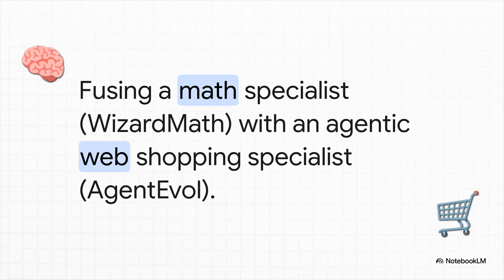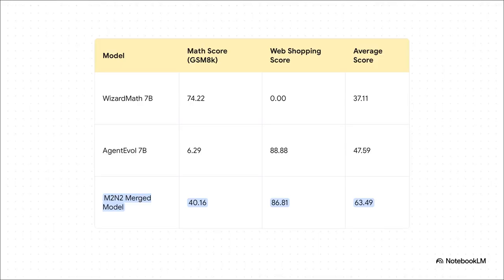They took one model, Wizard Math, which is, as you can guess, a genius at math problems, and they paired it with another, Agent Evolve, which is great at tasks like navigating a shopping website. The catch? On their own, each one is a total specialist and pretty terrible at the other's job. And wow, the results really speak for themselves. Just look at these scores.